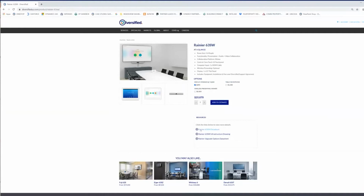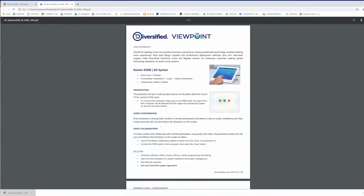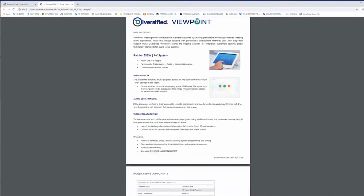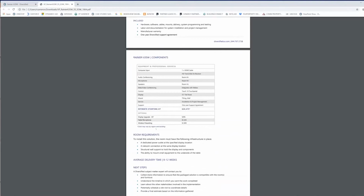And while I'm here, if I want a little bit more detail about what I'm getting, I do have access to a data sheet. And the data sheet is a really neat tool that gives you a deeper dive into what that room is all about. So we won't go through all the details of this particular room, but suffice it to say there's a lot of information that would be helpful to you as you're looking through trying to make sure this is going to meet the requirements that you have.